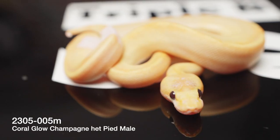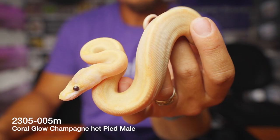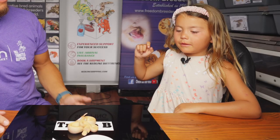So here we go, snake number 5, and the first boy of the clutch, Champagne Coral Glow. We've got some nice little purples and peaches and oranges and a little ringer there on the tail just for good measure. Fruit fly, die, fruit fly. I'm gonna name it Peach.